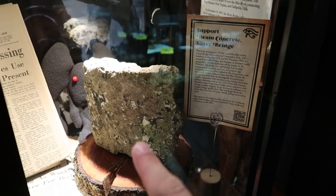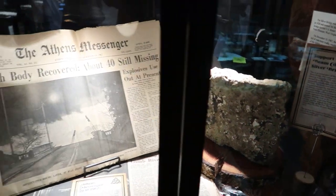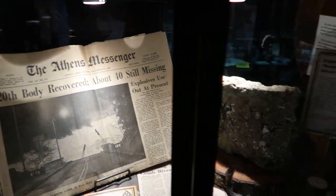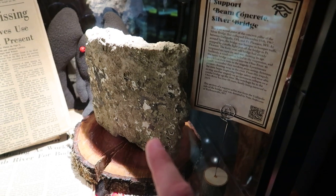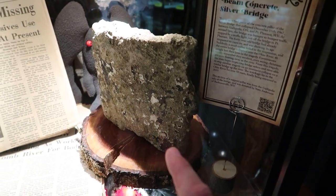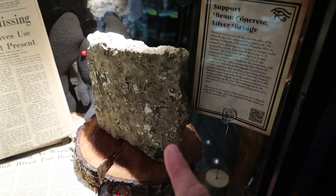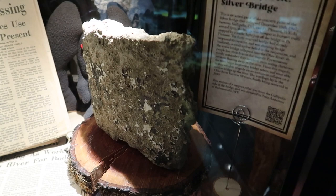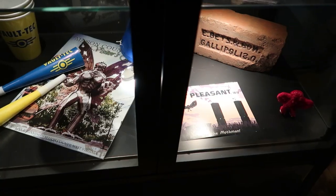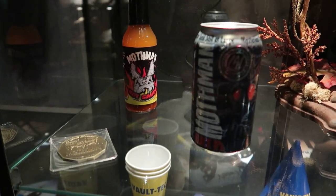Now this is actually a piece of the Silver Bridge, the bridge that collapsed during the Mothman disaster, as you can see from that newspaper. Interesting story about this. I actually did a video previously on this museum. Someone that owned this piece saw my video, contacted this museum and offered to give it to them. So very serendipitous.